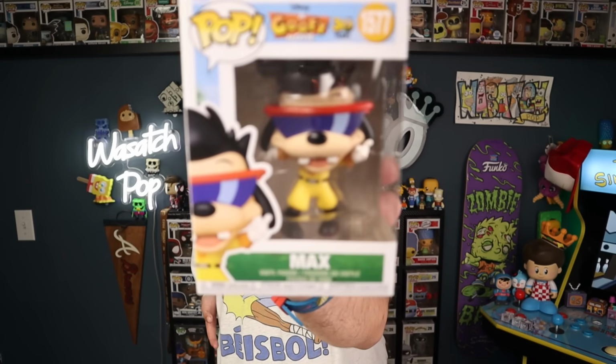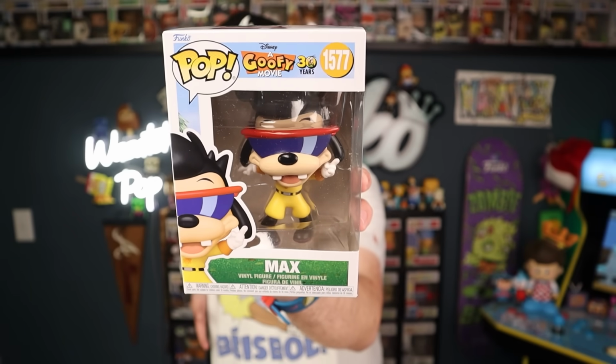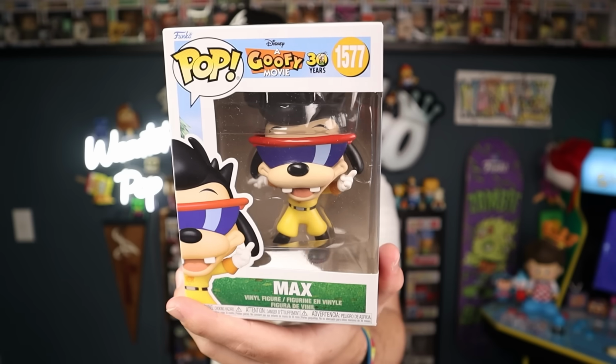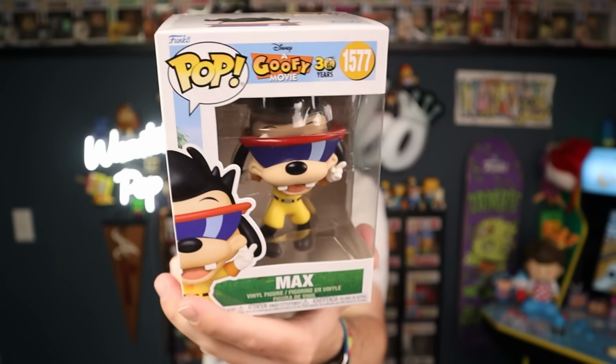All right, next up, guys, we have Max right here in the Powerline outfit. This is from the first part of the movie, guys, where I think they're about to go into summer break, but Max kind of wants to pull off a stunt to impress another person that's in Pop form that we'll show off here in a second. But yeah, this is a great Pop for sure. And I think we only have one other Max Pop, if I'm not mistaken, that's based off of the Goof Troop show. But either way, if they're gonna make another Max, I think this one definitely makes sense. It's a cool one.